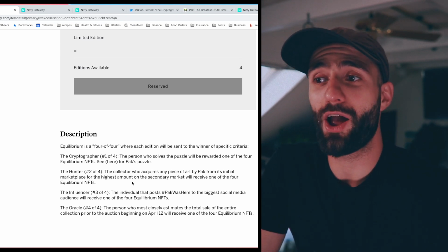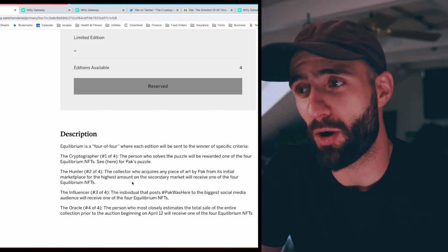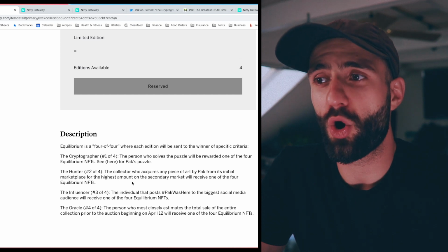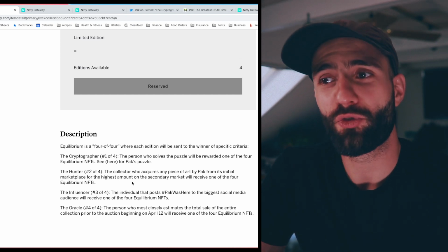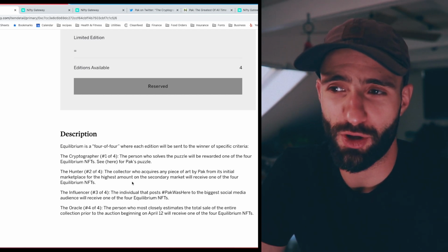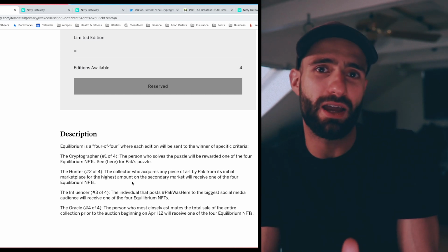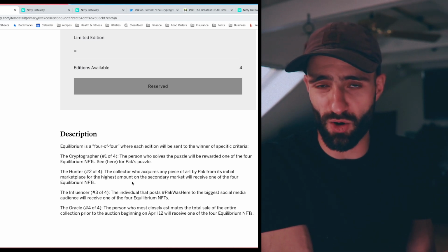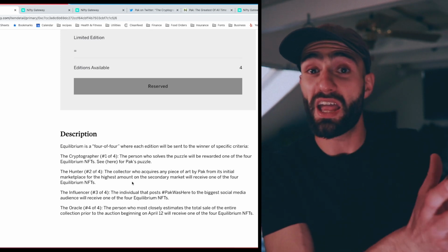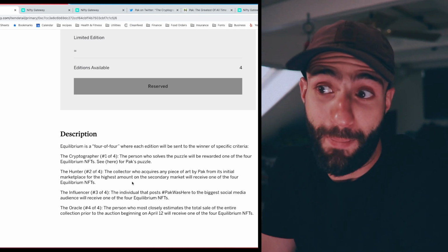The Hunter, number 2 of 4. The collector who acquires any piece of art by Pak from its initial marketplace for the highest amount on the secondary market will receive one of the 4 Equilibrium NFTs. So in other words, the collector who acquires any piece of art by Pak for the highest amount on the secondary market will receive one of the 4 Equilibrium NFTs. And the small caveat is that it's from its initial marketplace. So if the piece dropped on NiftyGateway, you have to buy that piece on NiftyGateway secondary marketplace. If the piece dropped on Rarible, you have to buy it on the secondary marketplace on Rarible. And whoever buys the most expensive one.